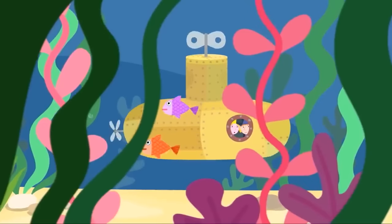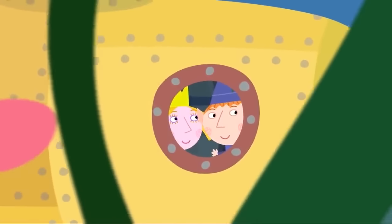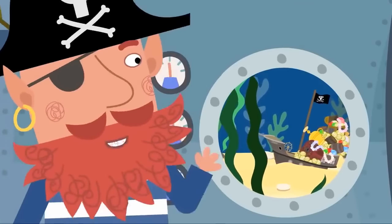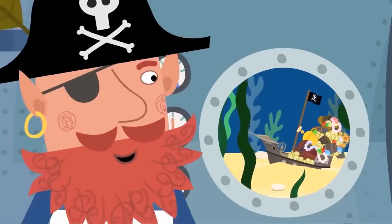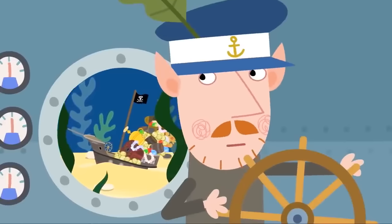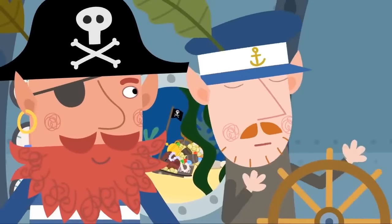Oh, it's so pretty. Look! Where? What is it? It's Redbeard's boat! By Neptune, you're right! Well spotted, Ben! Oh, for a moment, I thought you'd seen Big Bad Barry. Ho-ho! Now I can get me treasure back! Let's get it and go.